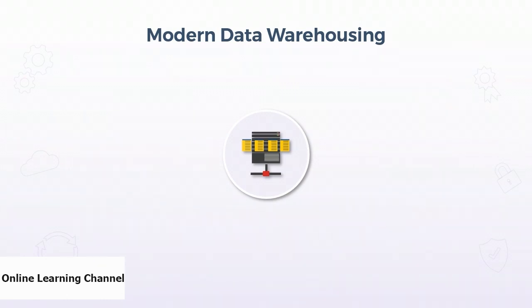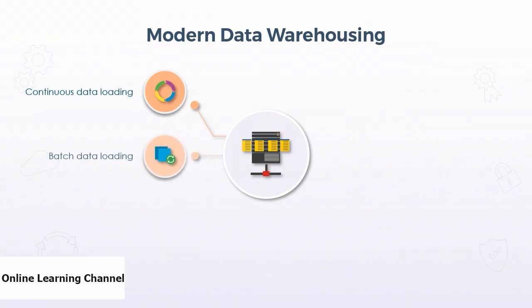The first of these would be continuous data loading. This workload creates an environment that's very similar to OLTP, or online transactional processing, because indexes and other optimization structures have to be continuously updated. This can have a very big effect on summary and aggregate data which is used to support dashboards and pre-built reports. It can also be used for batch data loading. Some of your data that's not needed in real time is very good for batch data loading.